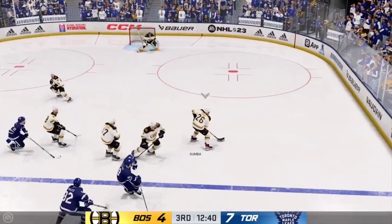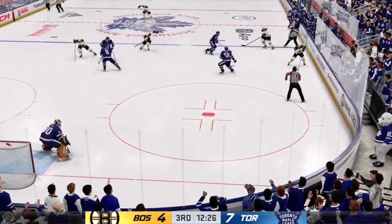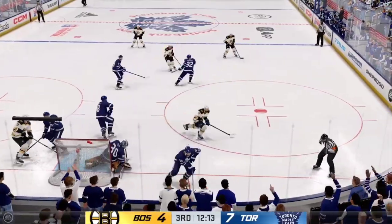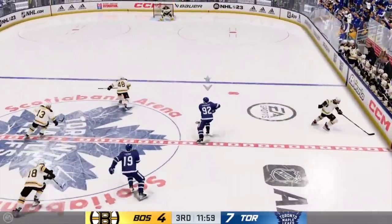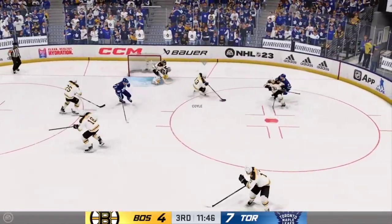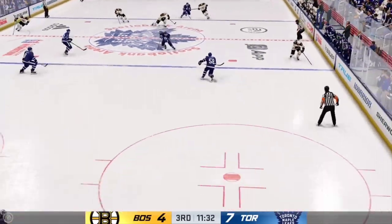Right through center and into the offensive zone. Boston's ready to go on the attack. Handles the puck. And that caroms off a body in the lane. The Leafs played along the boards. Boston's got the puck in the defensive end.